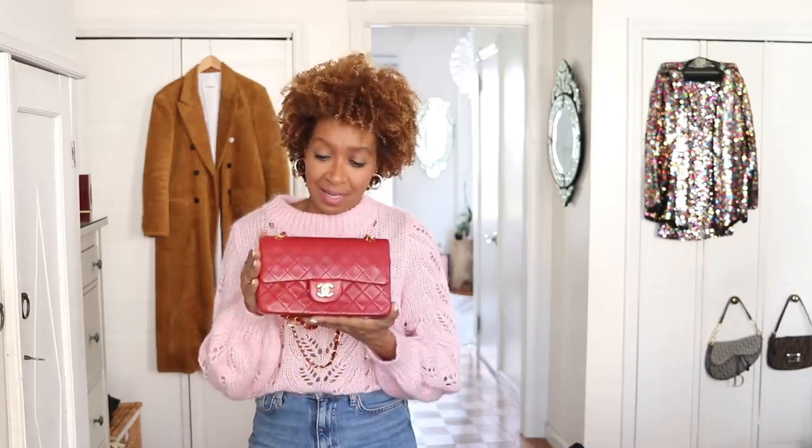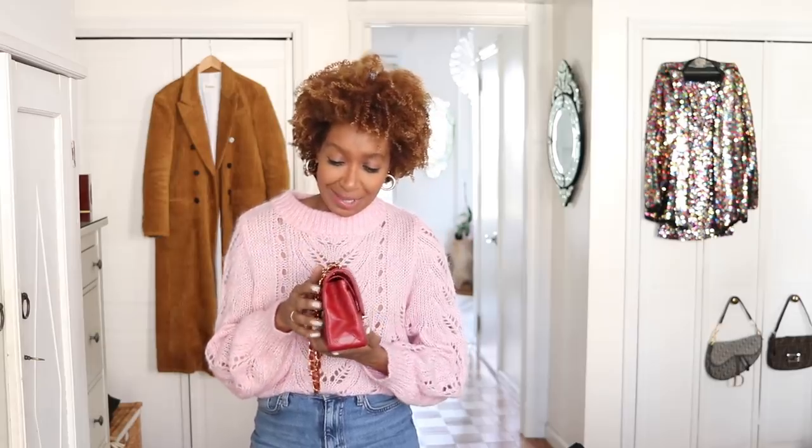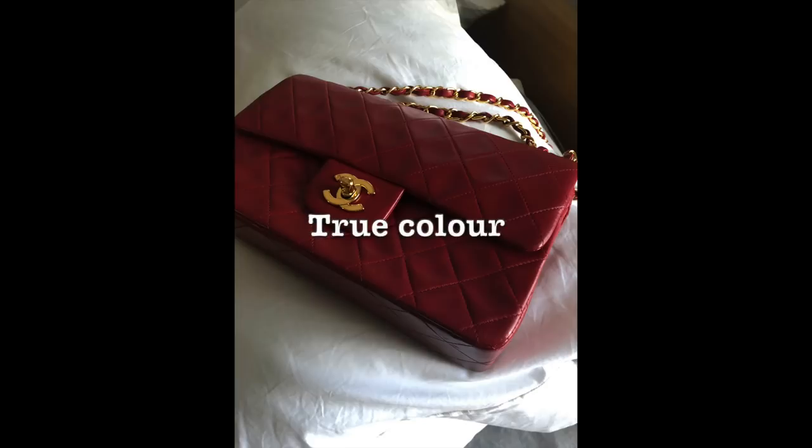I ended up getting a red one. Now this is not the rectangular, I think it's the medium size. It is lambskin, it is vintage, it has the gold hardware, and in the beginning I used to not like gold with the red, but I have grown to truly love it, especially on vintage bags. I don't know why, but I like the gold hardware vintage. Maybe it's the color of it as well, because it's very yellow gold.